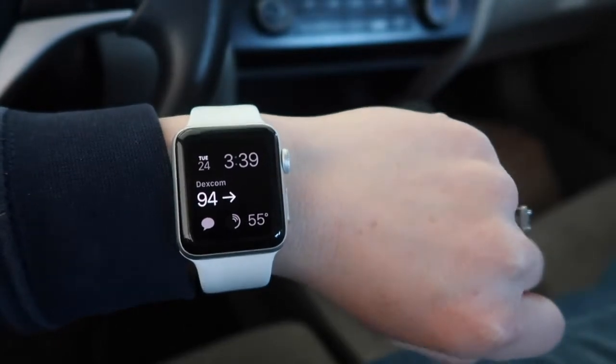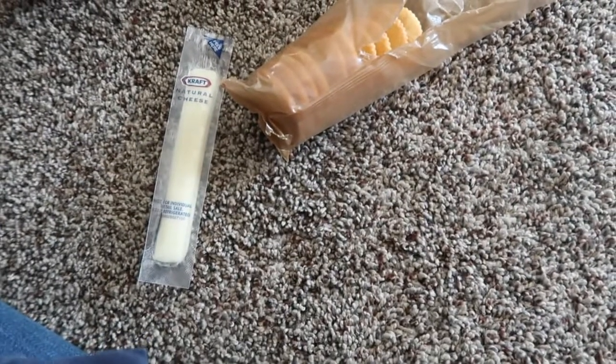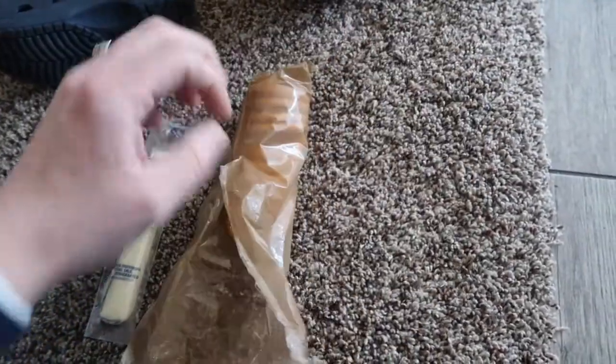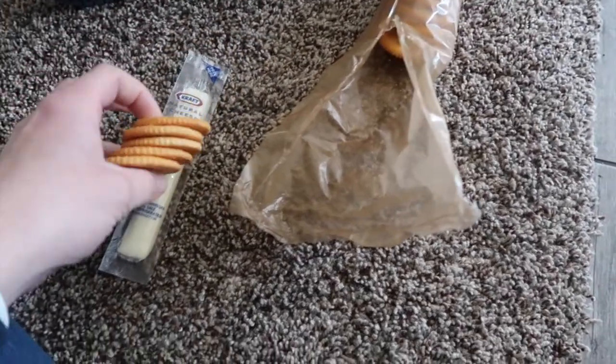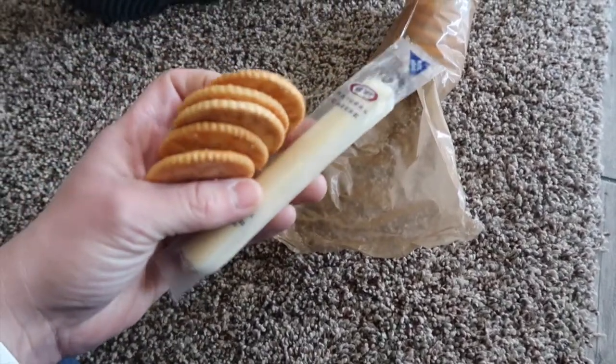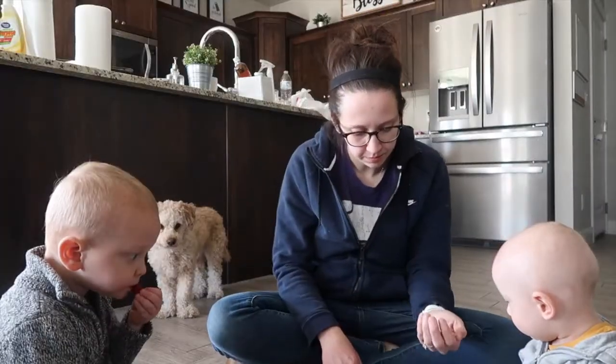It was fine the whole time. It stayed steady at 94 and then went up to 108. But I decided to have a snack because I was hungry. And so I had 5 crackers and a string cheese, which is about 15 grams of carbs. It's probably a little more. But I love having this snack.